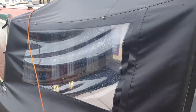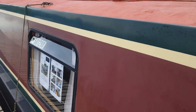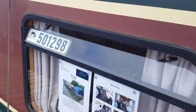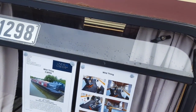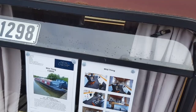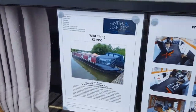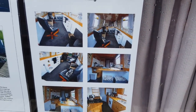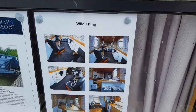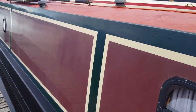Okay, so there's another one here. Now Neil had said all along that he doesn't want a trad stern. Oh, this is called Wild Thing. 52 foot, so that's okay. Price is about right, so that doesn't look bad at all. There's no pictures of the inside. I'm not going to look inside because that's just tempting fate too much, when you can't afford to put an offer in on it.